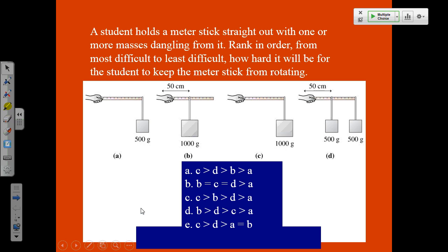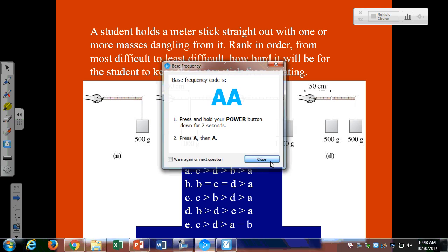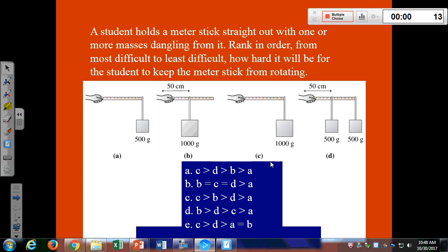Oh, I'm sorry, I didn't start the base. I'll start it now. All right, so click in your answer when you get it. If you did that before, it didn't go through. Only about 10 or 15 more seconds.